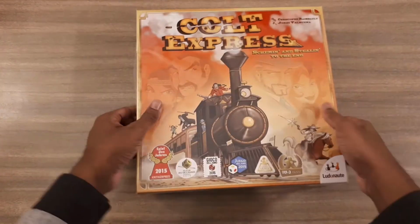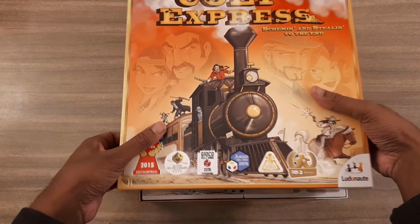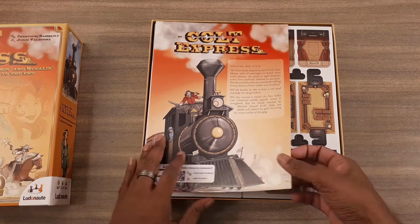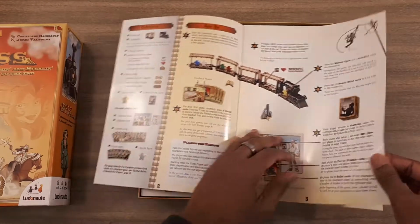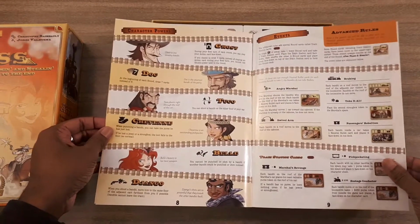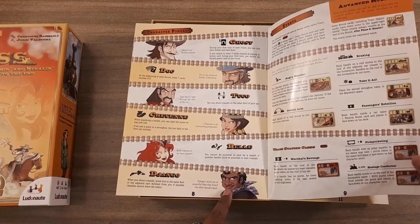There we go. Colt Express. Screaming and stealing to the end. As you can see, it's won all these awards. It was a very popular game, really well made. On top you have this manual. Describes all the rules, the content. Has a little bit of the backstory, actually that's not backstory, these are the special abilities. Just a quote from different characters.